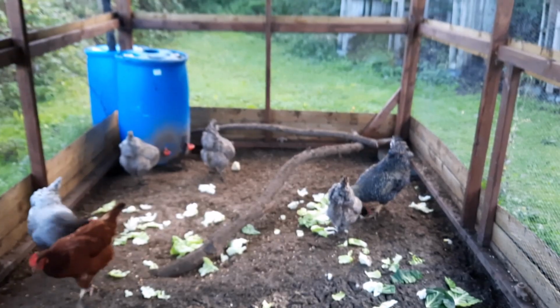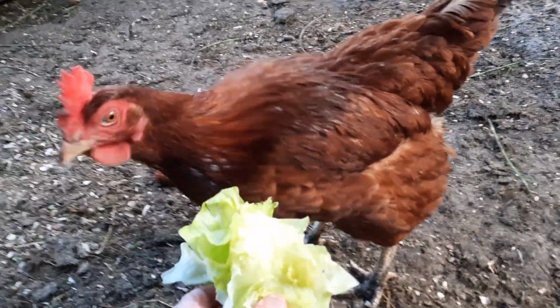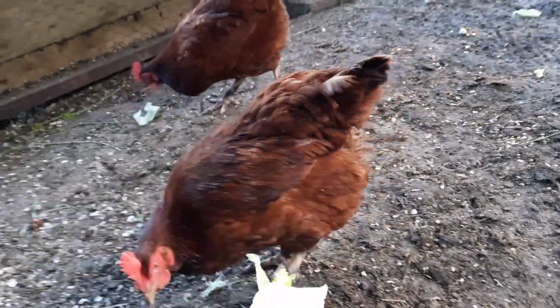It wouldn't be the weekend without the greenery, would it? There's a cabbage and a lettuce in there. But as usual, this little red one is hanging around. There we go. It was worth your wait, wasn't it? And the second one's coming.